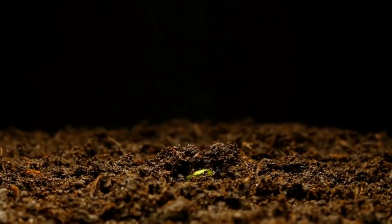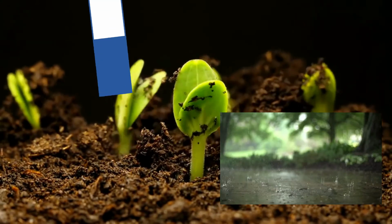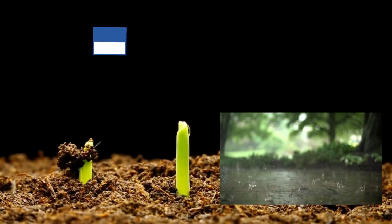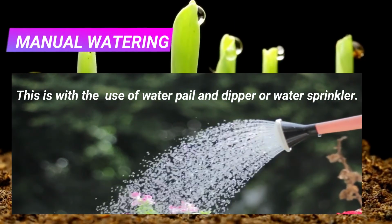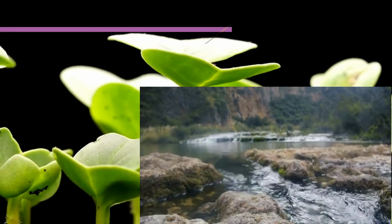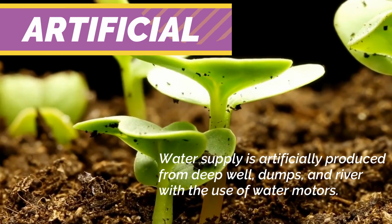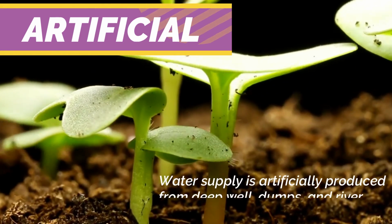The following are the proper ways of watering plants. 1. Natural. This is nature's way of providing water for plants through the rain. 2. Manual. This is with the use of a water pail and dipper or water sprinkler. 3. Artificial. Water supply is artificially produced from deep wells, dams, and rivers with the use of water motors.